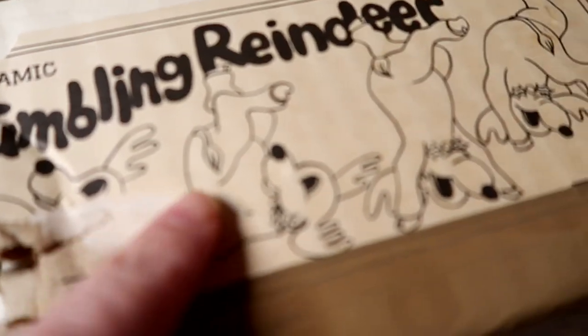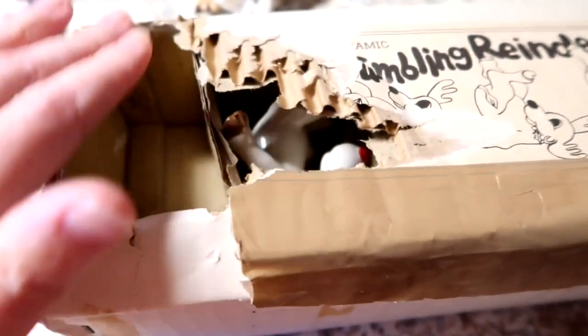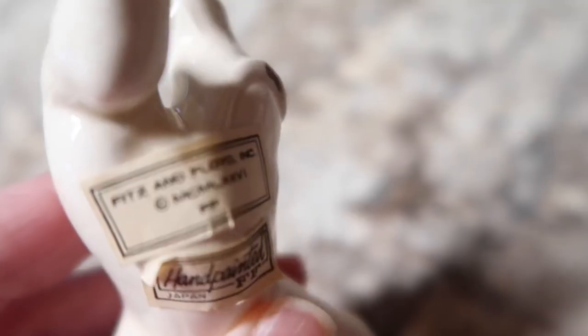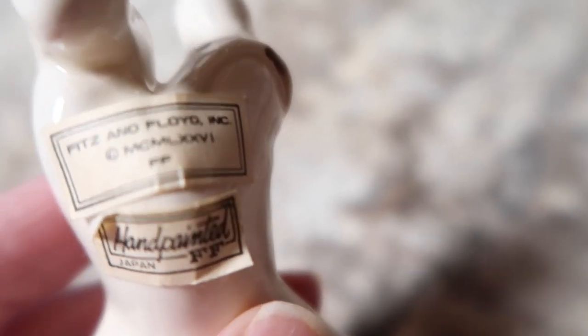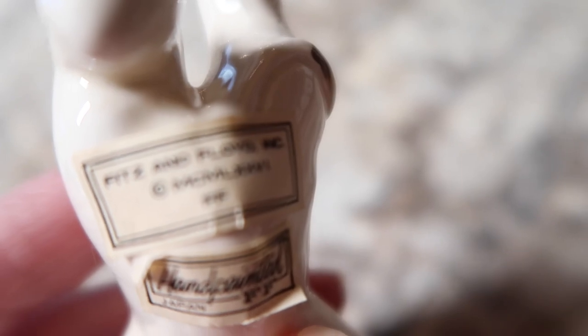And little did I know that they were Fitz and Floyd tumbling reindeer. I got so excited because they're in their original box, other than this part that is torn, and they are all in excellent condition, y'all. I was shocked that not one of them was chipped, because they have those little antlers sticking up, and I just knew that one of them was going to be broke or messed up, and they're not. They're absolutely precious. But here is how I styled them.